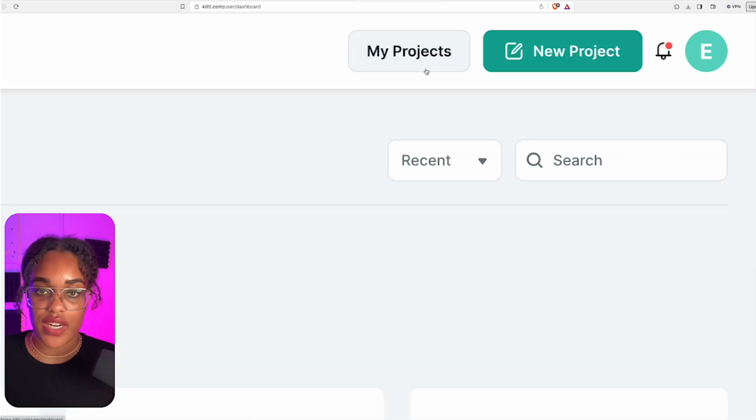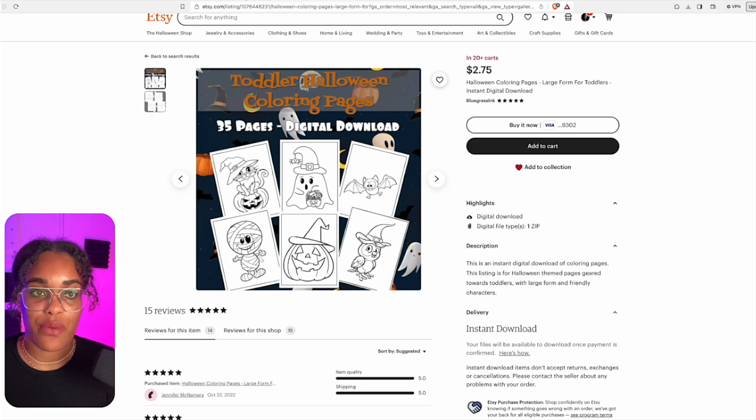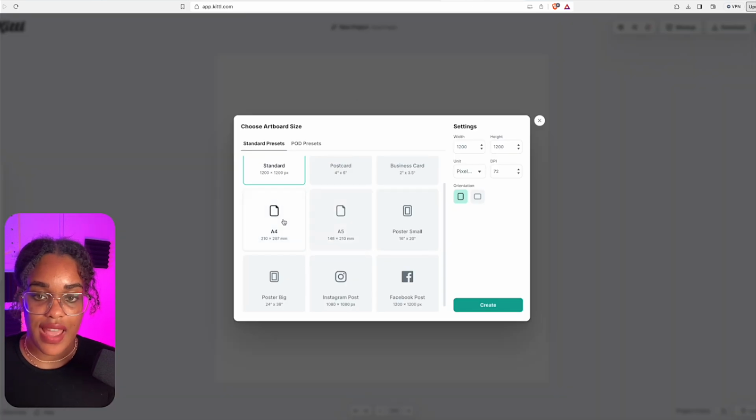What we're going to do is we're going to click on New Project. When we click on New Project, a bunch of different options come up. The one that I would click on is A4. The reason being is that when I was looking at some of these listings, the size is A4. So Kittl already has it here. You can just press A4 or you can enter it in here.